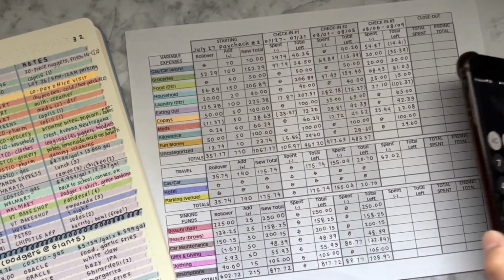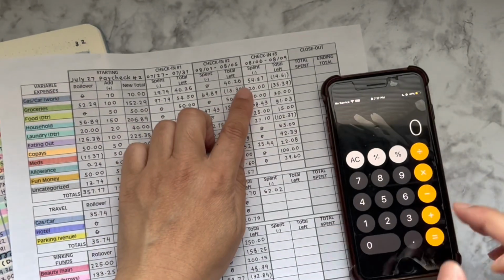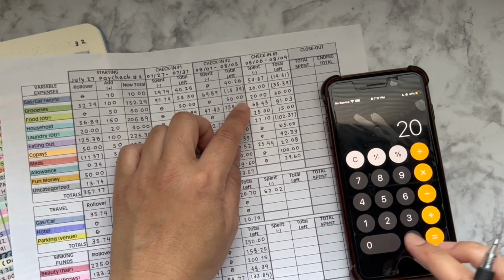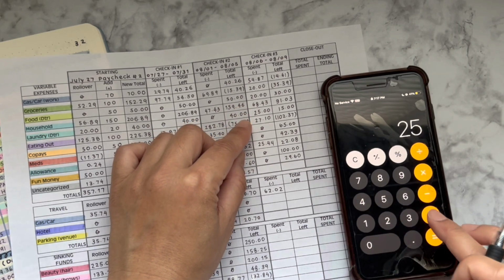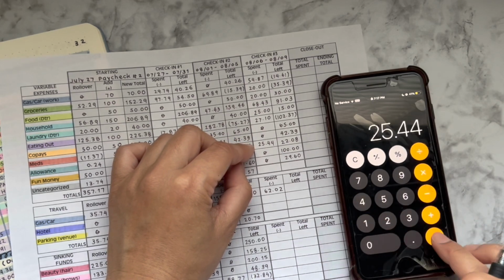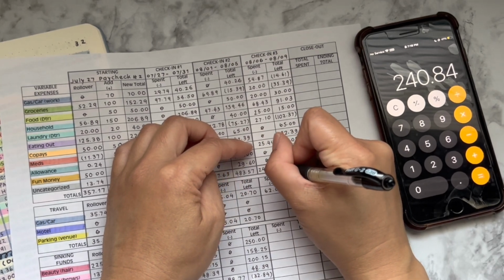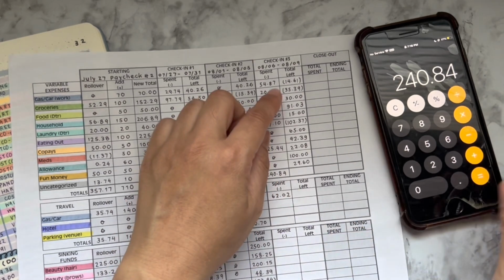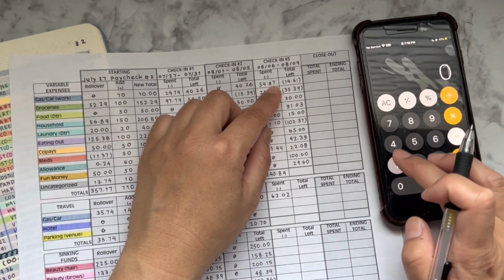So for spending, 54.87 plus 20 plus 20 plus 68.43 plus 25 plus 27.10 plus 25.44. So I spent $240.84. And I could already tell by the previous total left that I will still be in the positive in this column. But let's see how that goes.